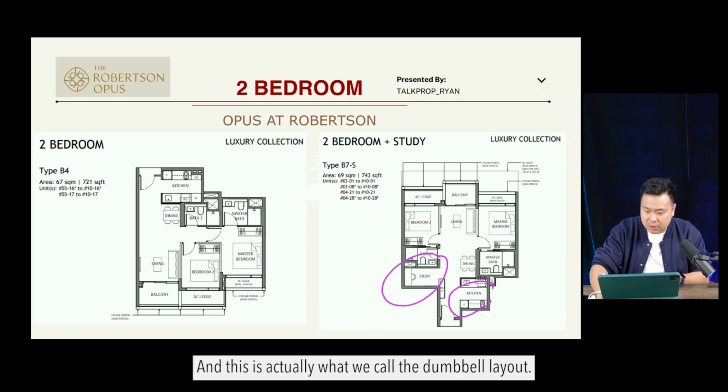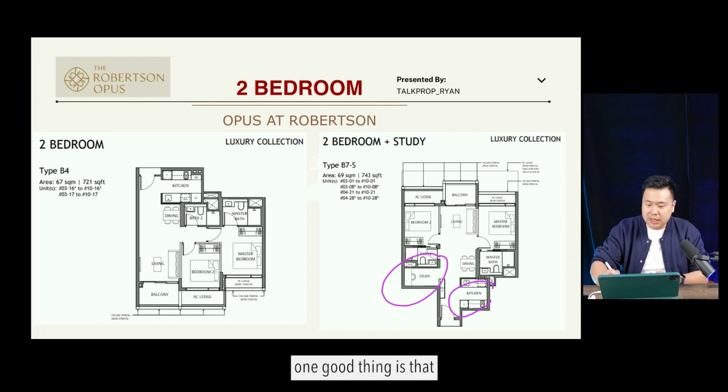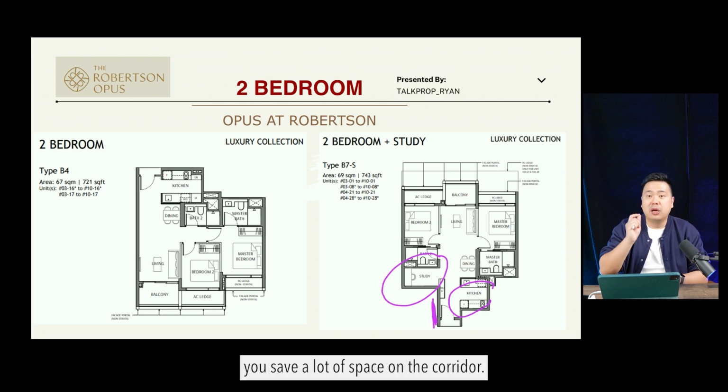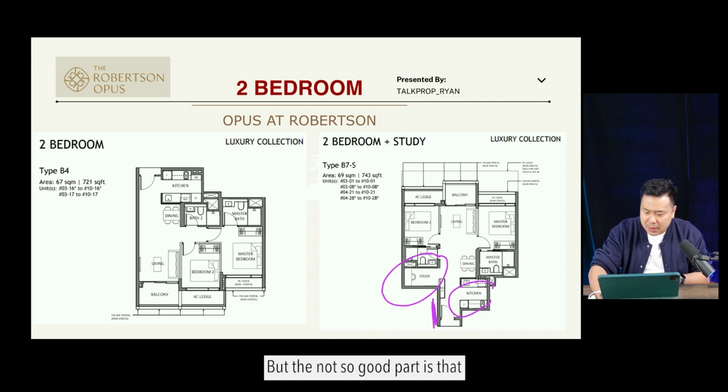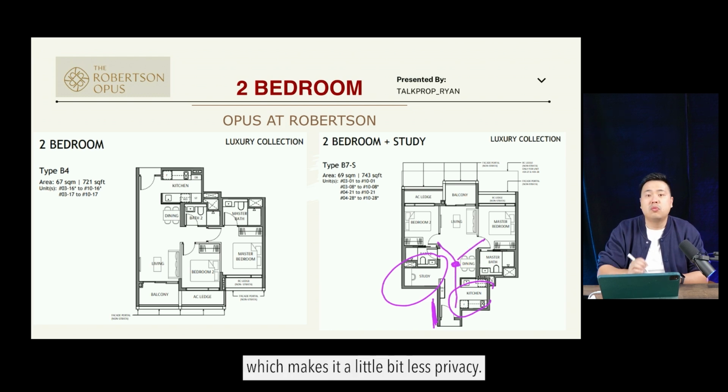And this is actually what we call the dumbbell layout. For the dumbbell layout, one good thing is that you save a lot of space on the corridor. But the not so good part is that when you enter into this unit and you are standing here, you can actually see all the rooms, which makes it a little bit less privacy.